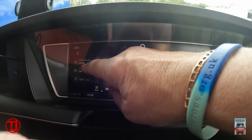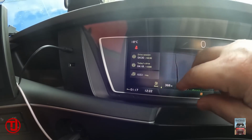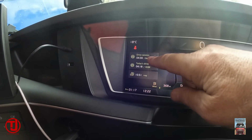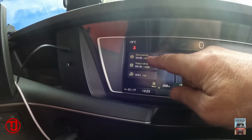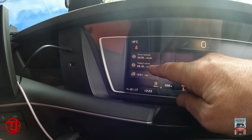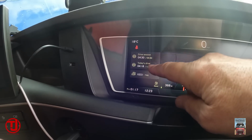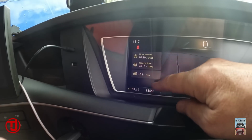On that side there, you've got your, I don't know whether you can see that. Let's see if I can zoom in on it. But you got your drive session. So I've had a break whilst I've been tipping, obviously, because I'm not doing anything, I'm actually sat in the bay. Today's drive, I've done 4 hours and 18. That was from Cooper's Cabin straight down, and I've been averaging 10.51 miles to the gallon, which isn't bad because I was fully freighted.